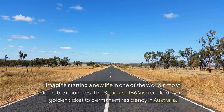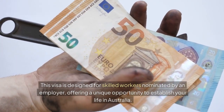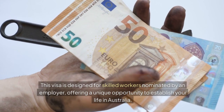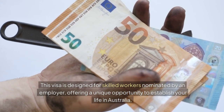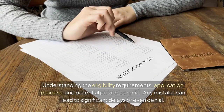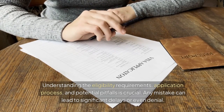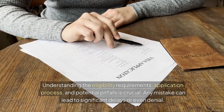Imagine starting a new life in one of the world's most desirable countries. The Subclass 186 visa could be your golden ticket to permanent residency in Australia. This visa is designed for skilled workers nominated by an employer, offering a unique opportunity to establish your life in Australia. Understanding the eligibility requirements, application process, and potential pitfalls is crucial. Any mistake can lead to significant delays or even denial.